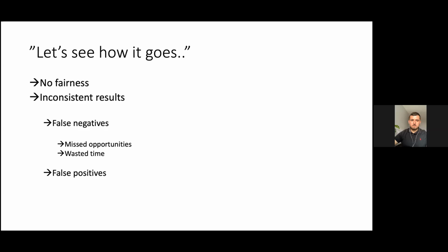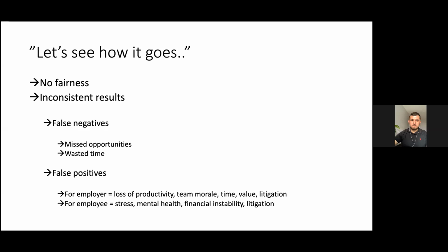But actually much worse than that are the false positives. What this means is that all the tests pass, but actually they shouldn't. And that's a far worse impact than any other, in my viewpoint. From the employer's point of view, if you get somebody in who doesn't match what you think they were, or wasn't as good as you thought they were going to be in that particular role, obviously there's a loss of productivity because they're not doing what they're supposed to. There's the impact on team morale, the wasted time that you're going to spend on issues related to that. The value of the entire team could be affected, and in the worst cases, there could be the cost and time of litigation.